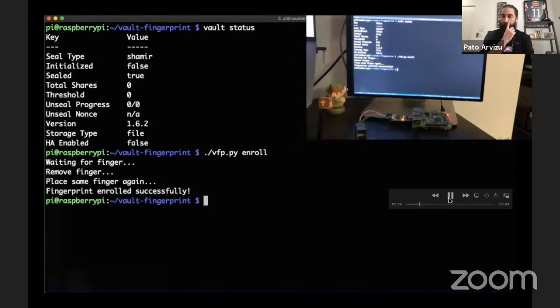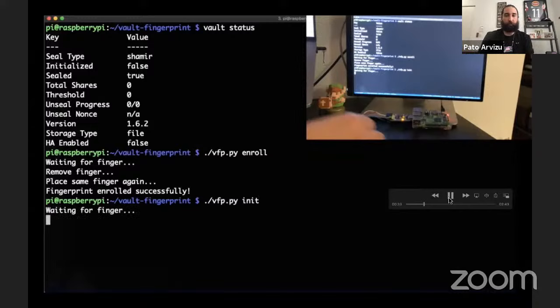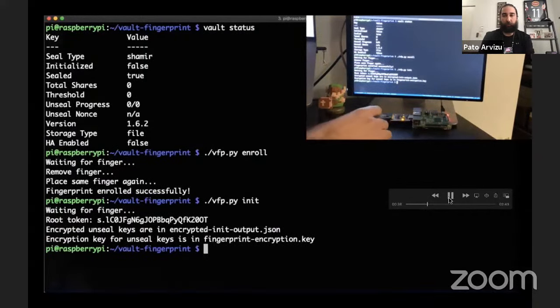Cool. So that means that finger is going to be recognized, and I'm going to be able to use it. So now we do the initialization ceremony we have to do with all Vault clusters. So place the finger that was enrolled, and there you go. Let me make a quick pause there. So it prints out the root token, and it also generates 2 files.